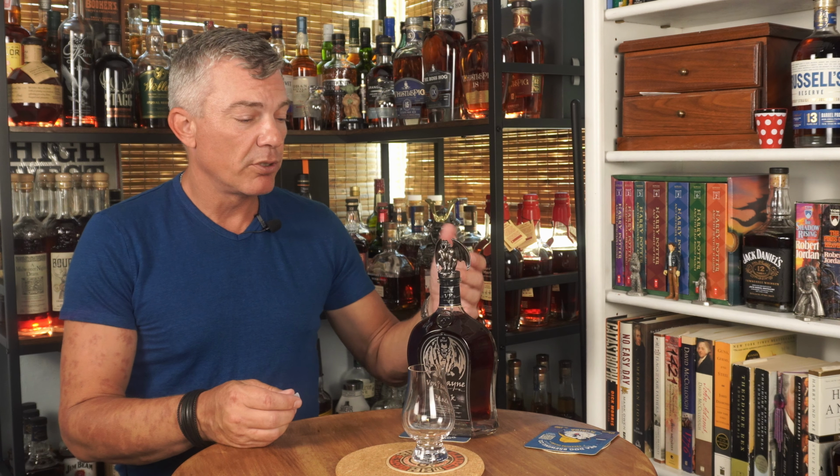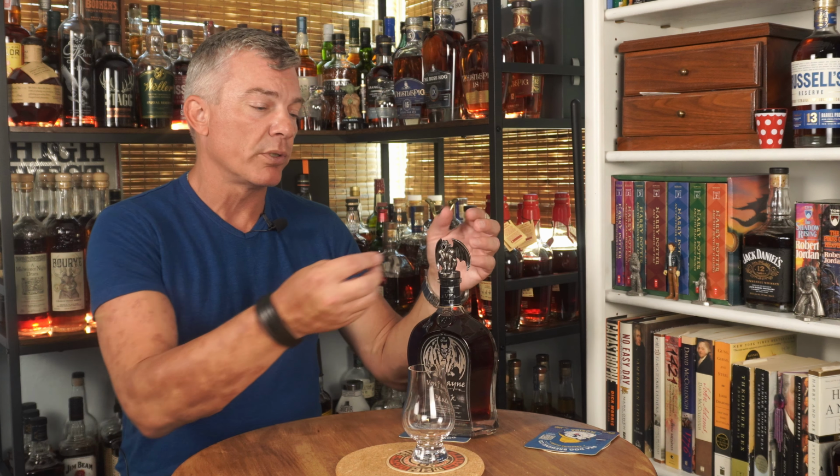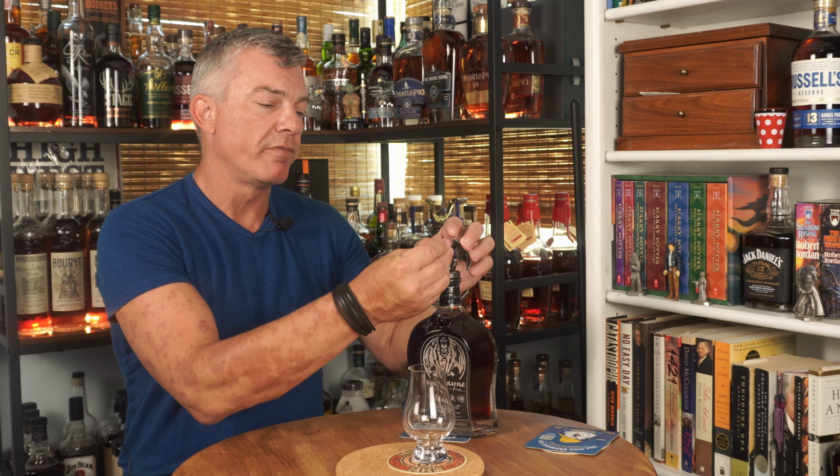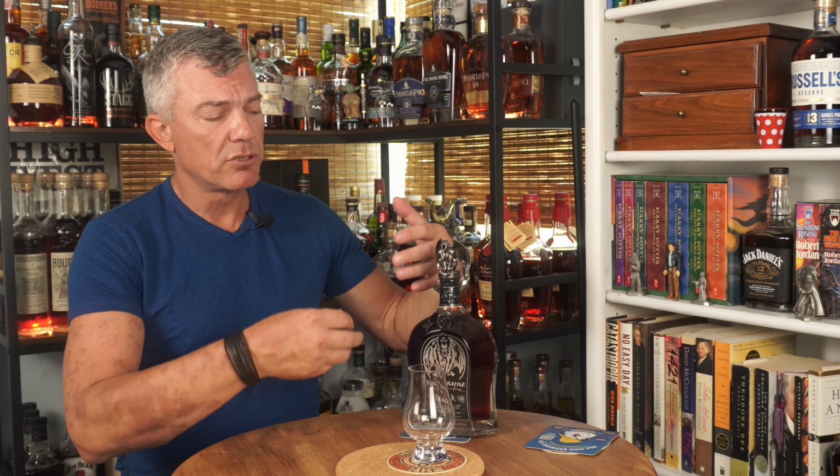So when you get it, this is a pour spout. So you basically don't even take the topper off. You pour it right out of the gargoyle's mouth. It comes with a cover on it, covering the gargoyle's face, which I'm assuming in between uses you're going to want to save this and put it back on to keep any contaminants or dust from getting inside there. You also have to pull the topper off, and on the bottom of the topper there is another cover on the spout on the inside.